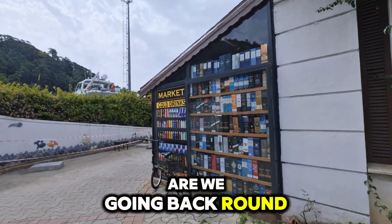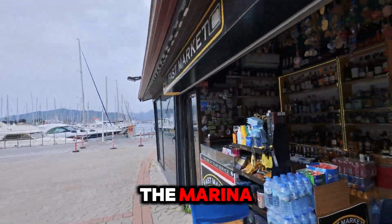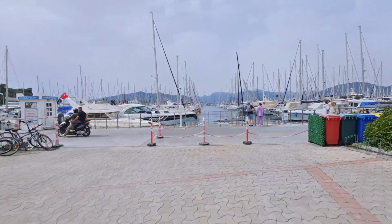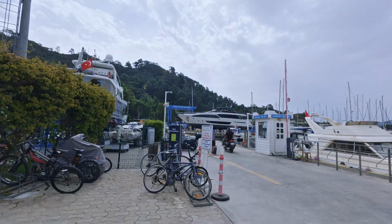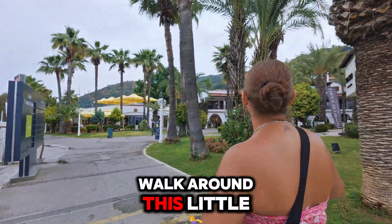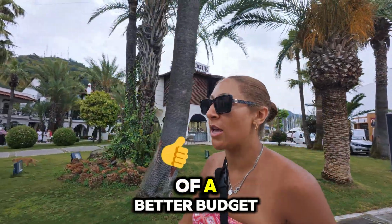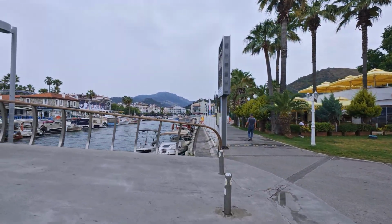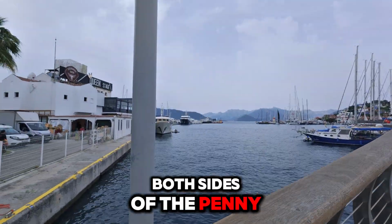And we're going back round. So now we're at the marina. Never allowed in that bit. We just took a little walk around this little square bits. Like I said, a little bit more higher end. If you have got a little bit more of a better budget, then this is probably where you want to do your shopping. Like I said, Wagwan Tours likes to show you both sides of the penny.